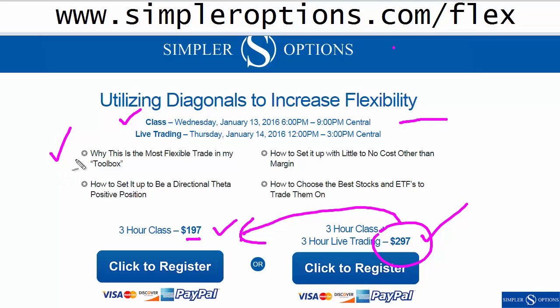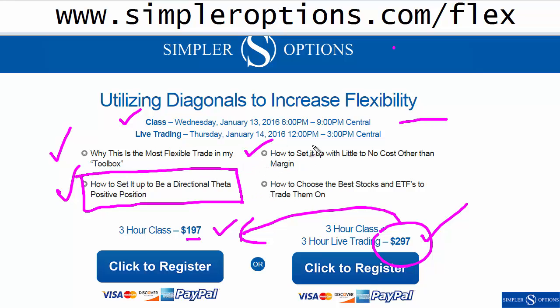He's going to be talking about why this is the most flexible trade in my toolbox, okay? And this is what I do too. The main difference between Bruce and I is I just do it a little bit shorter term. I like to do this with weekly options, and while Bruce will do it with weekly options, he's also doing it more for brain dead income strategies 30 and 60 days out as well. How to set it up to be a directional theta positive position. This is kind of the key to success in trading options. How to set it up with little to no cost other than margin. That's awesome. And then how to choose the best stocks and ETFs to trade them on.